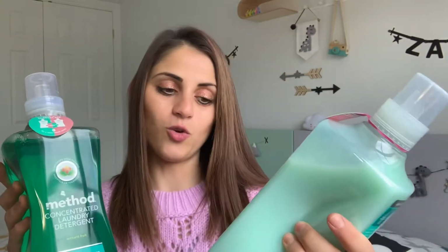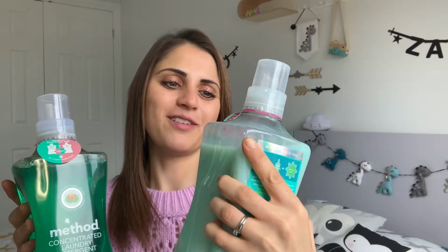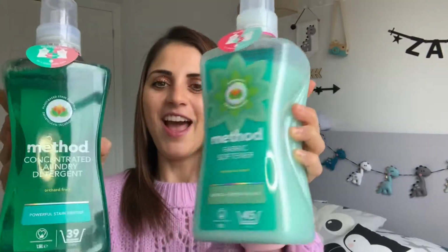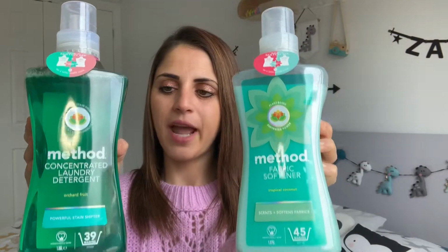If you mix it with the Pink Freesia fabric softener, combined, it gives a smell called Cashmere Crush, which I think is really cool. So I've got the fabric softener Tropical Coconut, and again, it's got another mix and match that you can mix that with to make a smell, which I just think is really cool. So I've had the pink one, and now I'm using these ones.